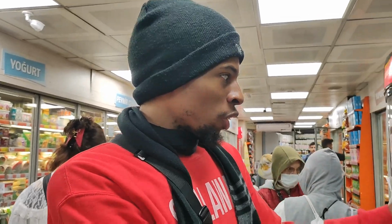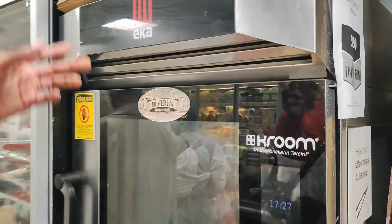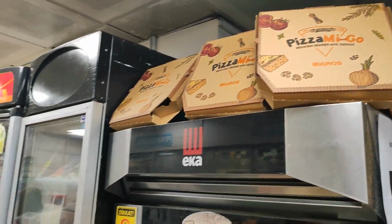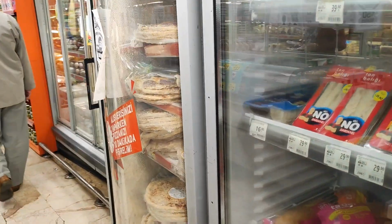Okay, so we just went into the store right now. Apparently, they have a self-service pizza oven inside of the store. So this right here is a pizza oven. You guys can see that, pretty big. Yeah, the box is right here. And then you grab a frozen pizza, bake it yourself, and then you throw it inside of the pizza box.